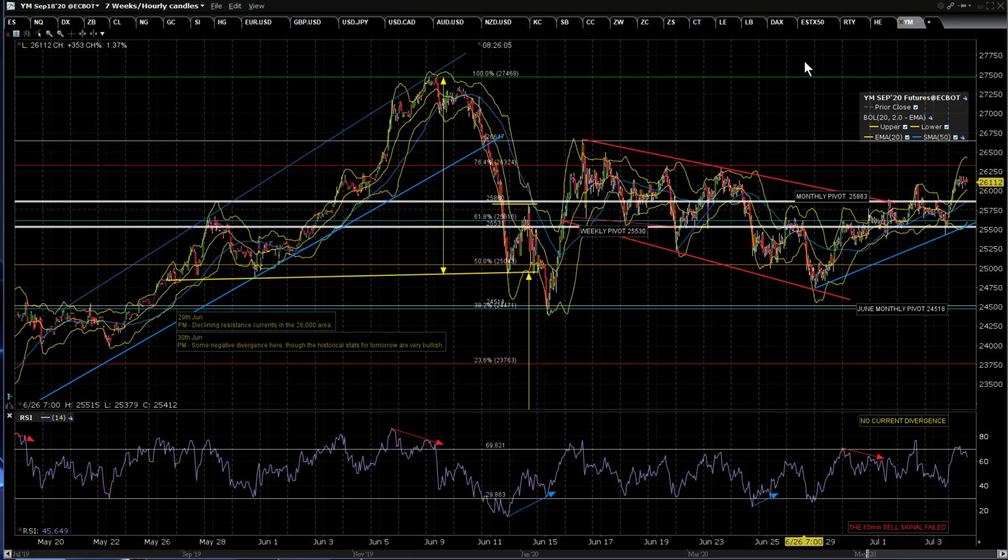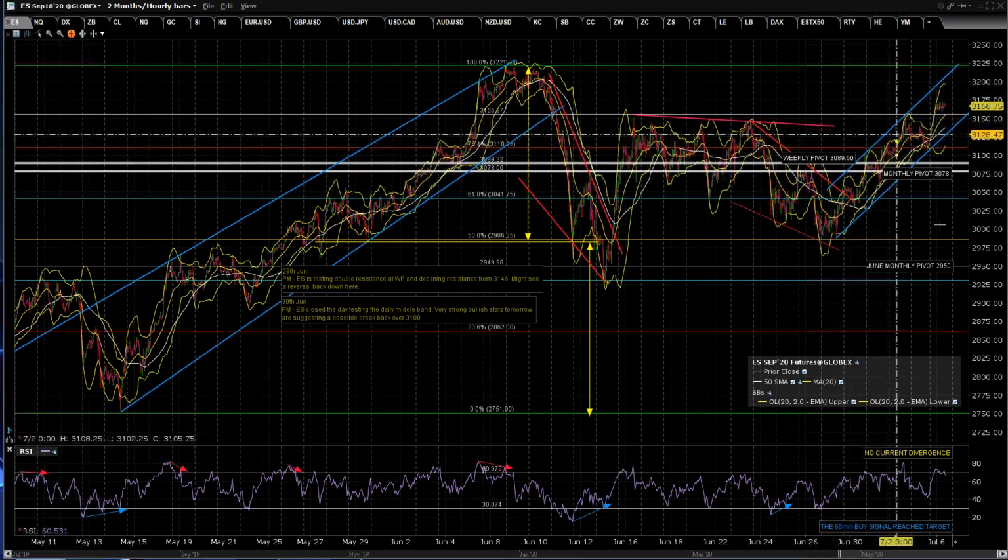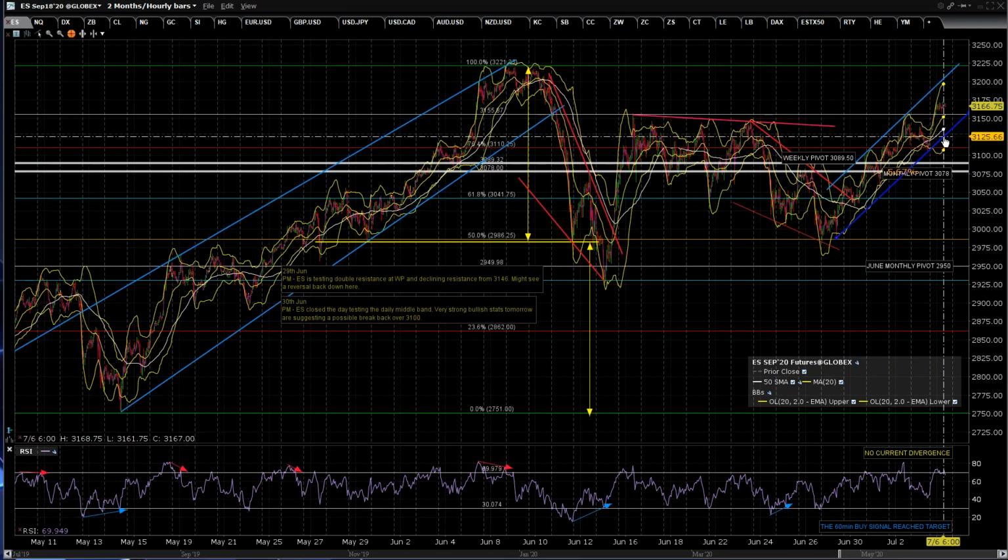I think the trend line setup is definitely suggesting that we may well be going up into the 3200 area from here, and I'm wary about that happening. I am watching rising support, which on ES is in the 3127 area. If we break that, then that breaks the channel, and we may well be on the way directly down. The big support levels we've got are below that, basically starting at the daily middle band, which is in the 3100 area.